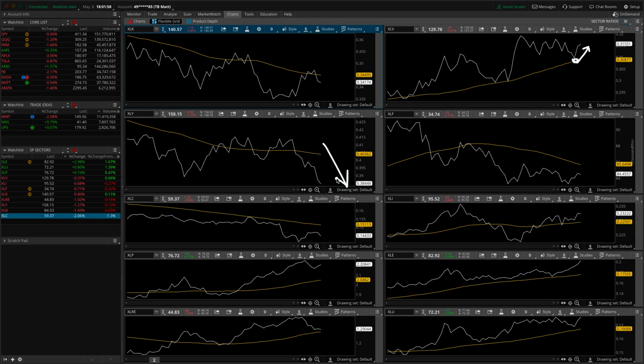XLY falling off of a cliff, as we discussed with Amazon, looking pretty horrific. And the XLF, again, some concerns here. It is holding on to the double bottom, but notice how also we're just getting lower highs. It would be more ideal if this could really perk up and potentially spend some time above the gold line, but it currently does not look like that's in play, at least into the early part of the week. Again, more of a descending triangle type look with clear lower highs and flat lows.